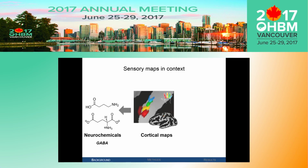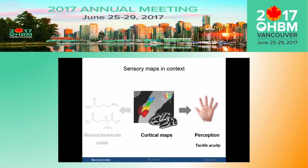So in one direction, I guess the question is, what's underlying this individual variability in these cortical maps? We know that the inhibitory neurochemical GABA is very important for maintaining selective activation of the cortex, which is essential to producing these very exquisite and detailed maps in the brain. So I guess the question is, to what extent is the variability we see in these maps underlied by variability in inhibitory GABAergic signaling in sensory cortices? And in the opposite direction, to what extent is the variability that we see in these cortical maps reflective or translating into differences in terms of perception, in this case, tactile perception?